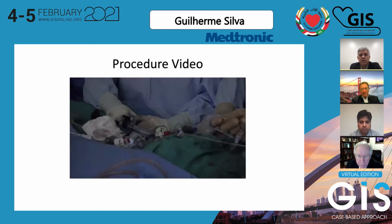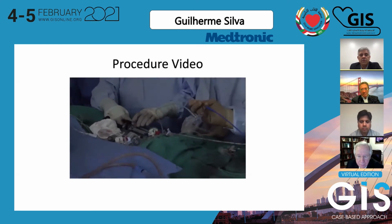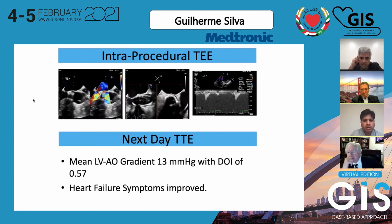Then we get the balloon out, and we did get a good result. And Dr. Cornero, you want to talk about the gradient and how it looked? This is right after the deployment of the valve, before the balloon. Go ahead.